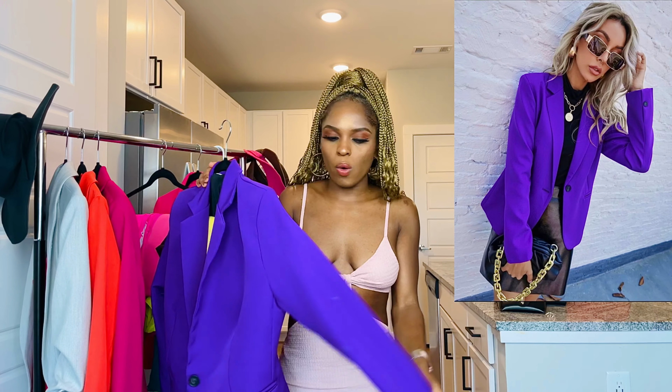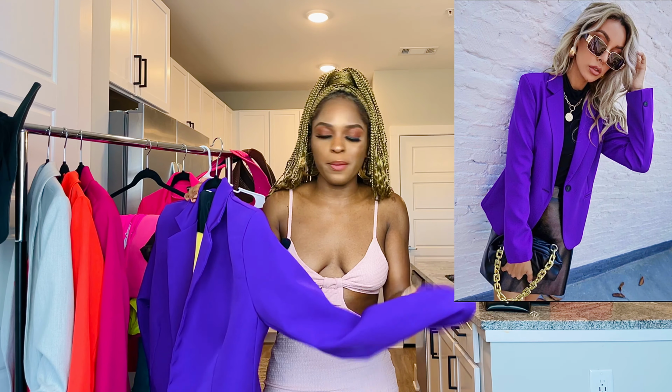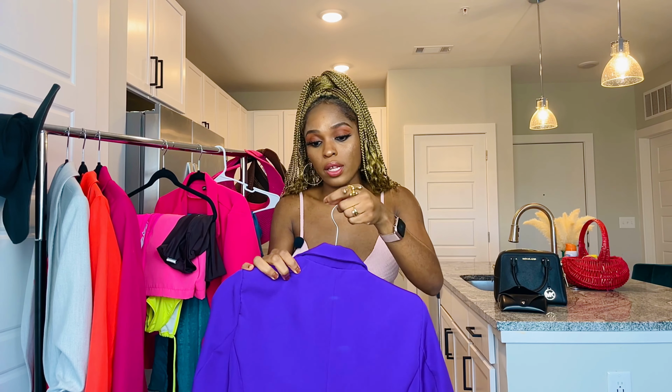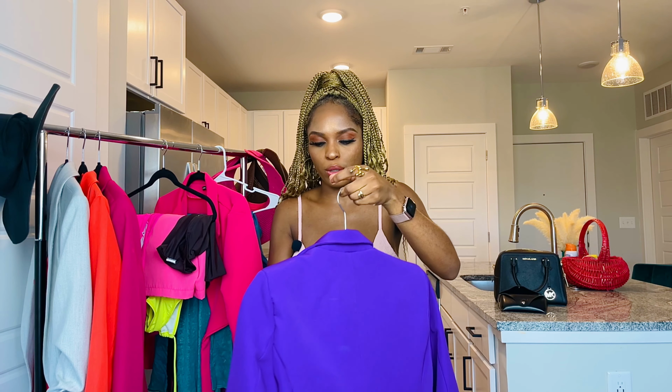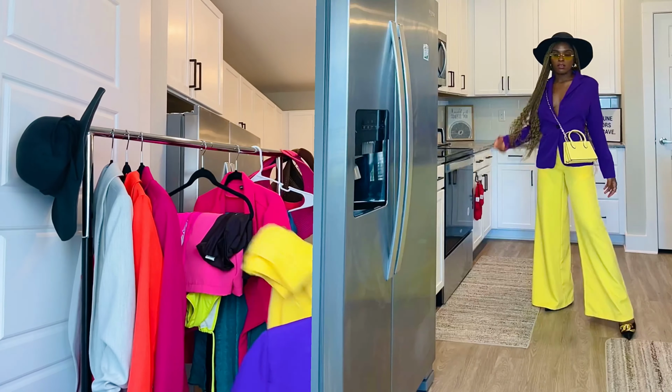But it has good quality. It's not sheer, it's not see-through or anything, it's not flimsy. So I would give it to Shein for their quality control. They're improving for sure. And then I have this yellow pants there because I'm gonna pair them together.